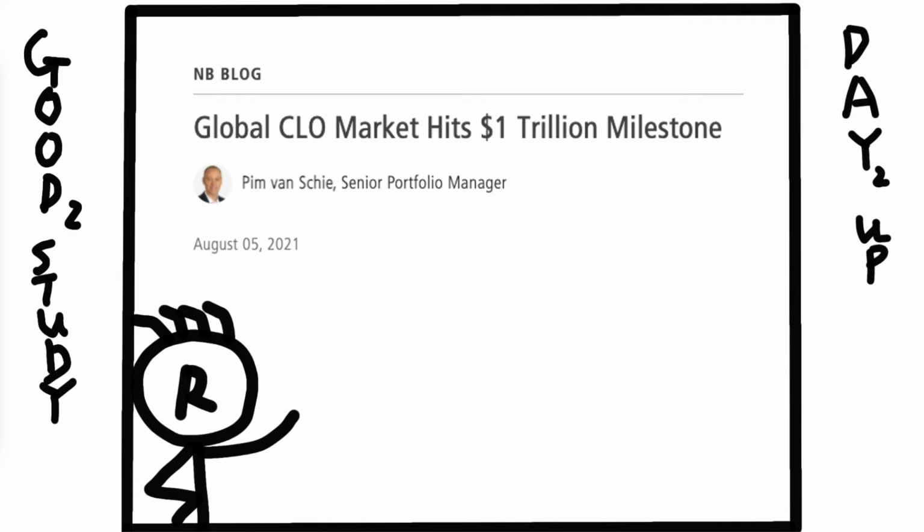So this is the headline back in August 2021, saying that the global CLO market hits $1 trillion milestone. So the market is growing rapidly. Is it a good thing? Yes and no. On the positive side, CLO really gives banks the ability to lend out to small businesses or risky businesses to help them to grow.